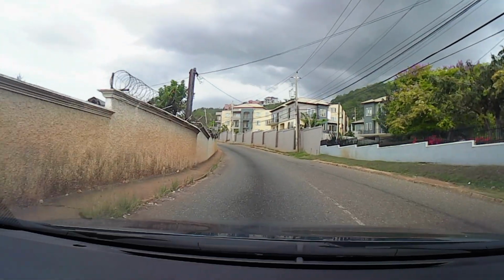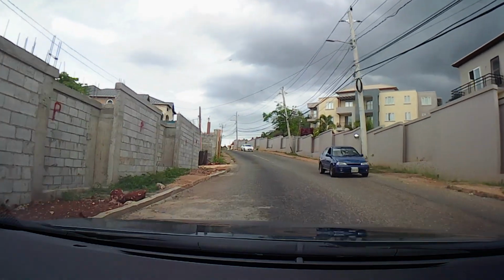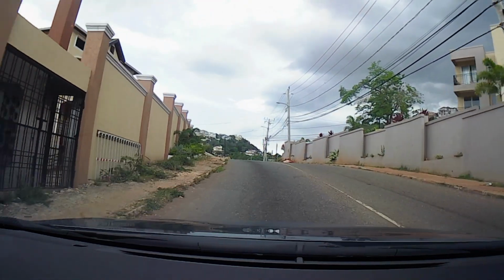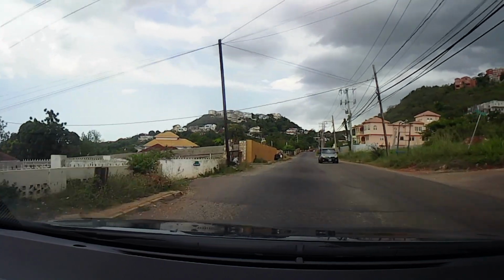If you look to the right, you see a lot of new apartments that were just built, and there are some more that are being built on the left hand side here. You see the construction of a set of new apartments, as well as this building here, this set of apartments that are not open as yet, hasn't been finished, but are being built.